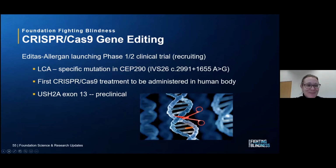Now, a collaboration between Editas and Allergan several months ago launched a phase 1/2 clinical trial for a specific mutation in the gene CEP290. Now, what's really important about this trial, it's the first time that CRISPR-Cas9 has been delivered to the human body to treat any disease in any part of the body. So there has been some CRISPR work done on cells outside the body, and then the cells are delivered to the body. But this is applying CRISPR-Cas9 directly into the retina of the affected patients. So they haven't reported results.